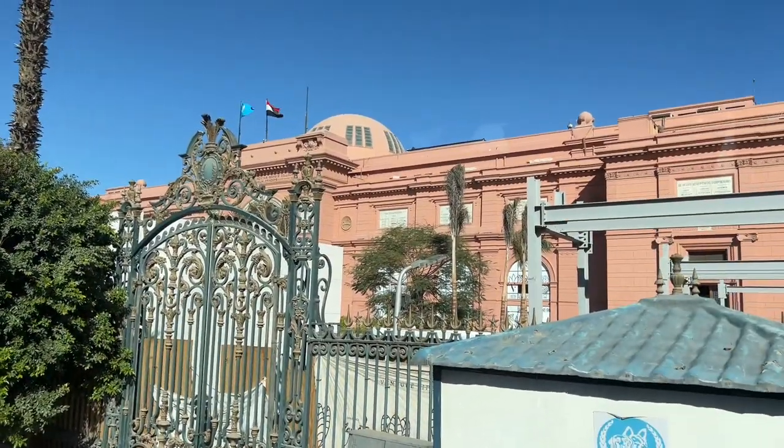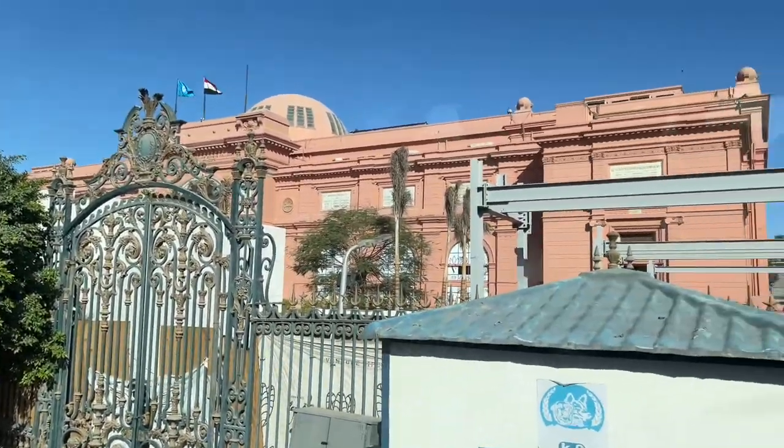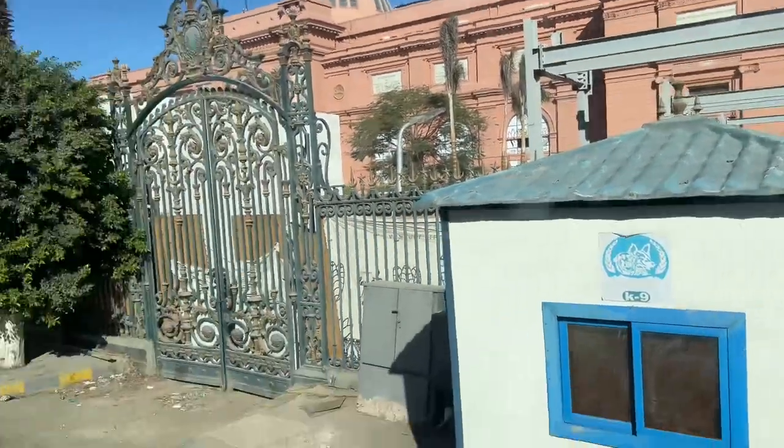Our tour in Cairo starts by visiting Egypt National Museum, which is located in Al Tahrir Square.